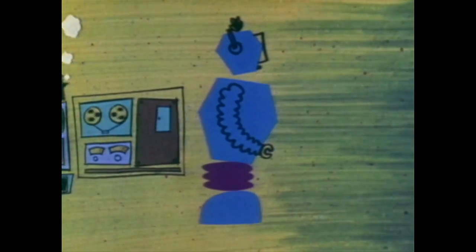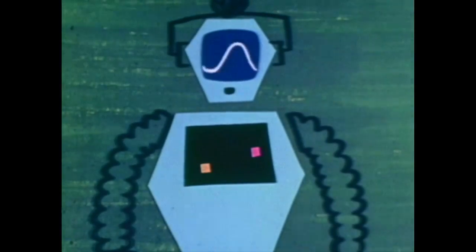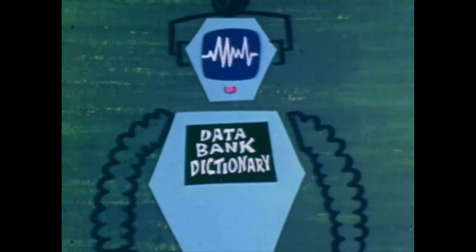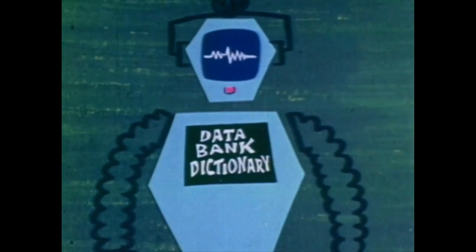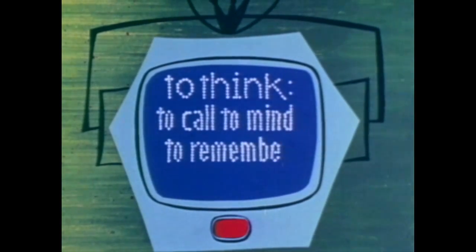Well, do computers really think? To answer that, we'll have to find out what the word think means. Let's see if our computerized friend can help. My data bank dictionary has many definitions of the verb to think. What's the first one, please? To think, to call to mind, to remember.